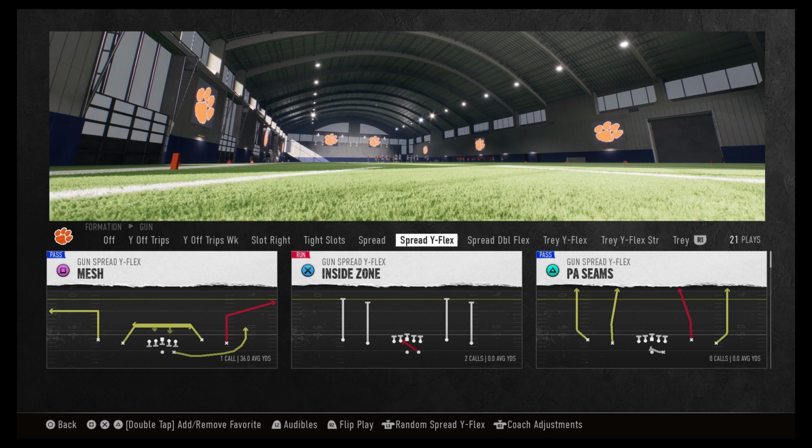But we're going to break it all down here. The Rocket Catch is back in College Football 25.